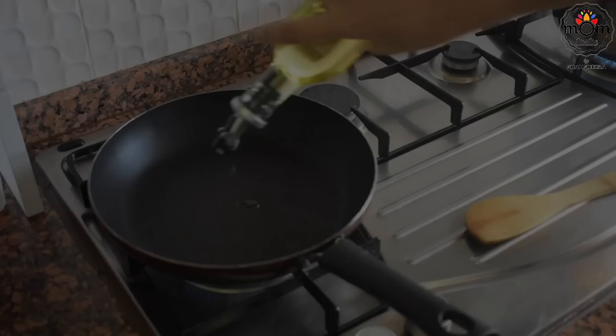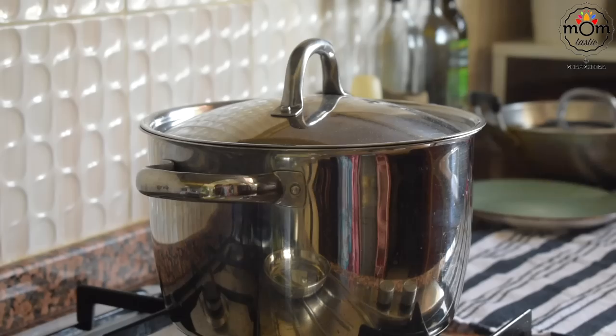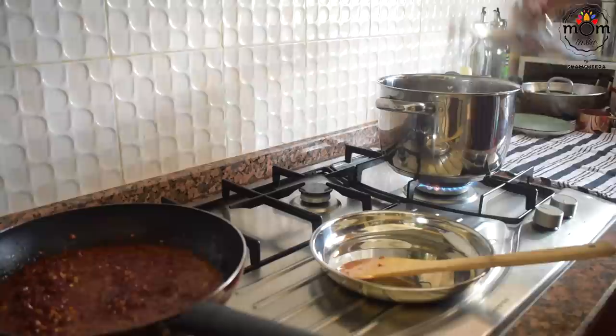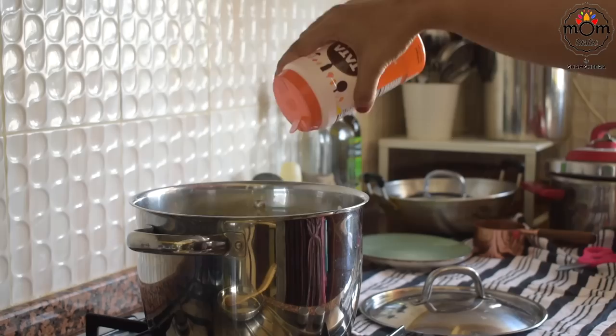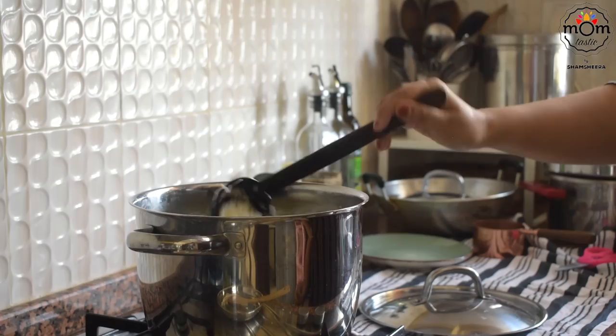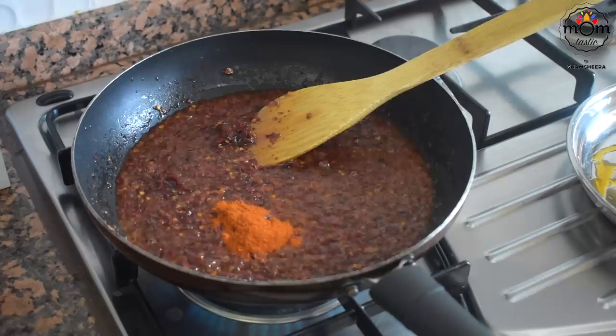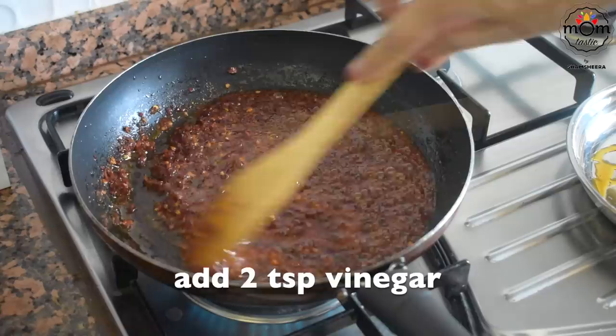Heat some oil. I use sunflower oil. Make sure the flame is low and now fry the chili paste in hot oil. Keep stirring. Once the chili paste has changed color, I added 1.5 teaspoons Kashmiri red chili powder and that adds an extra color. Stir for a minute and this is done.